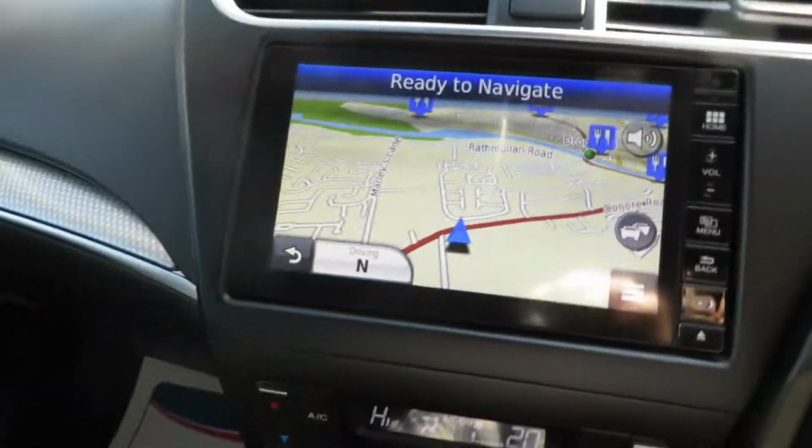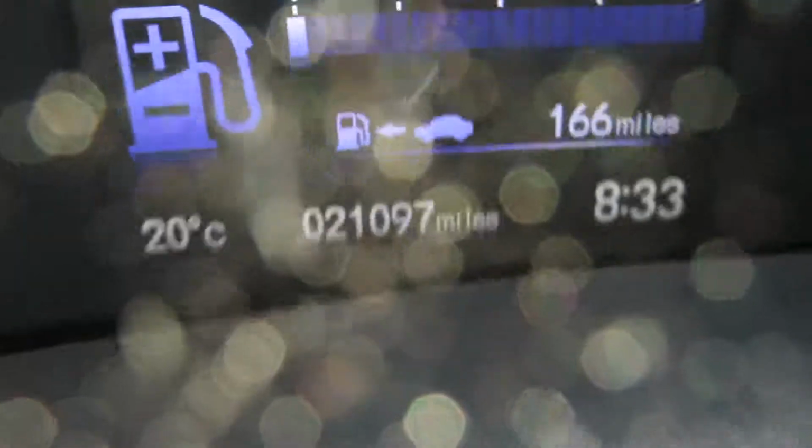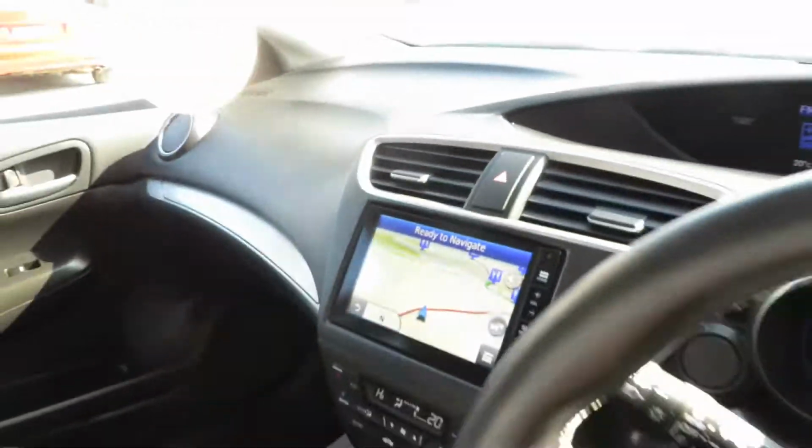As you can see, the car is a very clean car. This car has only got 21,097 miles from new. Exceptionally low mileage, exceptionally clean Honda Civic turbo diesel.